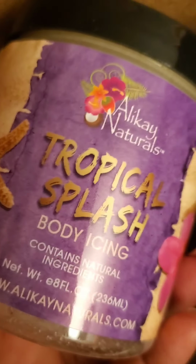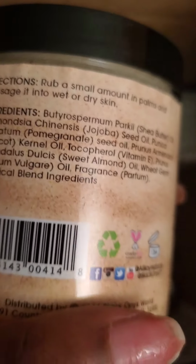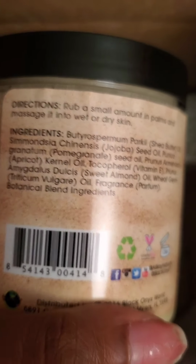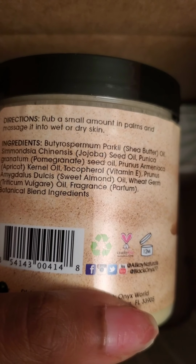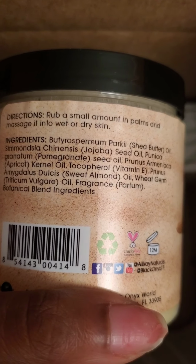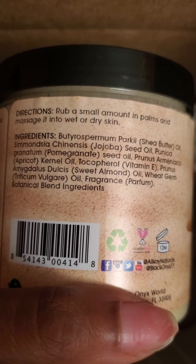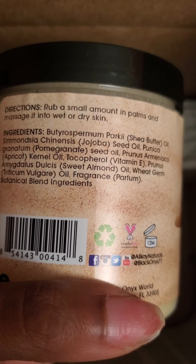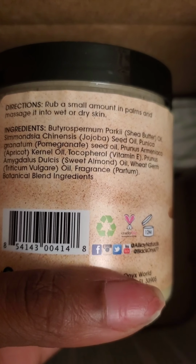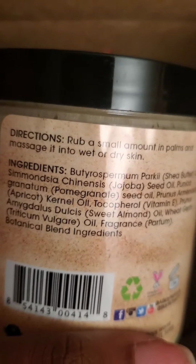Speaking of icing, the other thing I'm really eager to try is the Tropical Splash Body Icing. And she raved about the smell of this one in the video too. As you can see, there's some similar ingredients: shea butter, this one has pomegranate seed oil, apricot oil, vitamin E, sweet almond oil, wheat germ oil, and fragrance in the botanical blend. So we're not really seeing any unnatural ingredients in these.